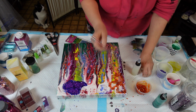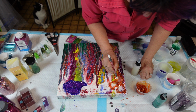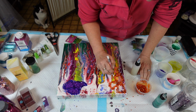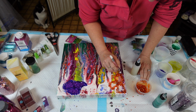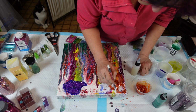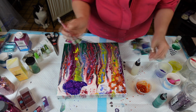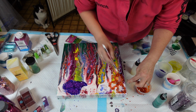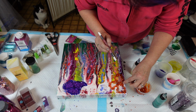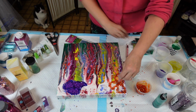All right, I'm gonna try and make room for the glitter. Oops, push all of this up to get in there. You want to separate, make sure there's a definition to the flower petals. I'm just gonna pick up some of the ones that have fallen. There, I think that's good.